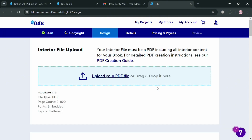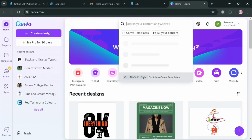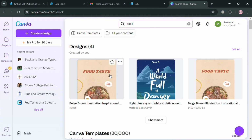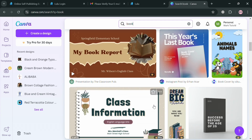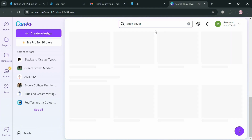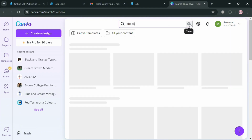Now under this design section, all you need to do is to simply upload your PDF file or your interior file here. But you could also design using this platform called Canva.com, in which you just go to the search bar of Canva and enter the kind of templates that you prefer. Let's say book. It will show you a variety of templates to choose from. So all you need to do is to simply select any of these book templates. You could also choose book cover. But at this point, I'm going to search on the search bar ebook.